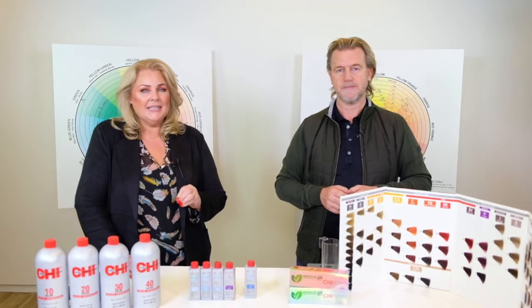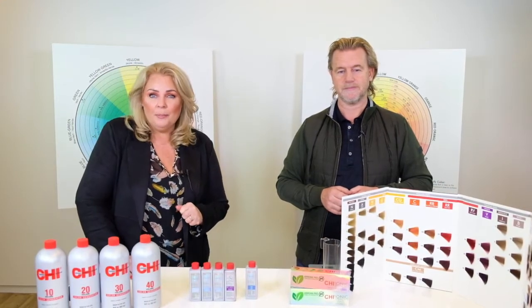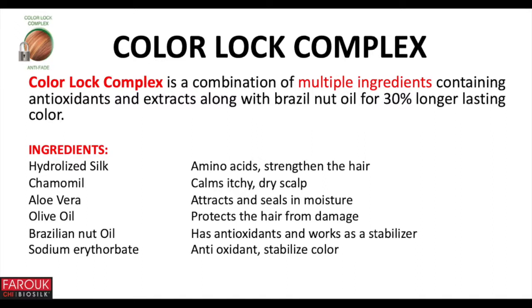And what exactly is in that Color Lock complex? Well, for example, hydrolyzed silk that makes sure that the hair is strengthened, chamomile to soothe the scalp, aloe vera, olive oil, Brazilian nut oil, and an ingredient that's called sodium erythorbate, and that makes sure that the color is stabilized, and it's also an antioxidant. Very important these days, eh?